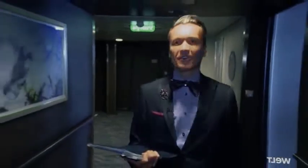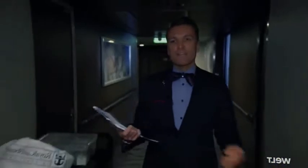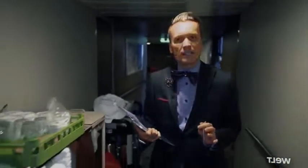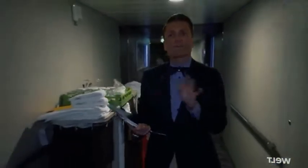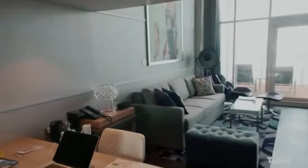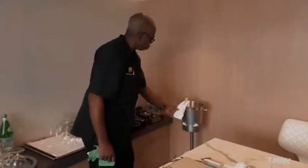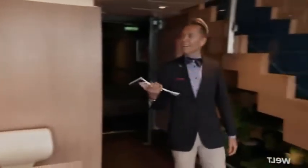At the moment we are on deck 17. This is where our Royal Loft Suites are on board the Harmony of the Seas. It's a private area just for the suite to stay here, so there is no traffic of people not living on this deck. This is exclusively only for the suite guests. This 2-story loft suite is roughly 98 square meters in size, and for 2 people it costs about 15,000 euros per week.